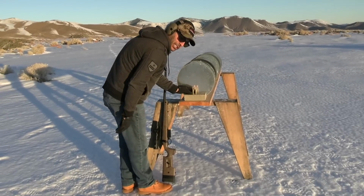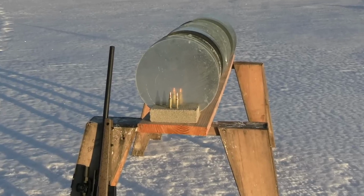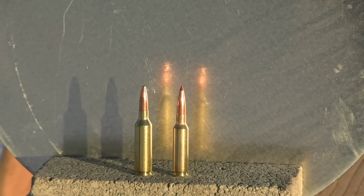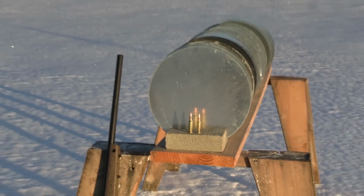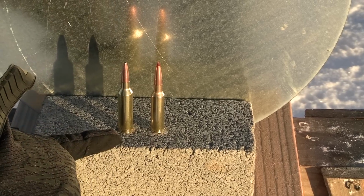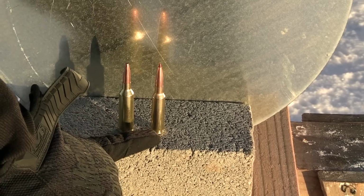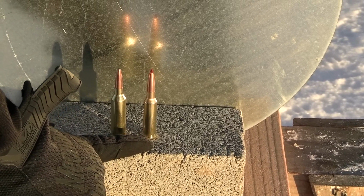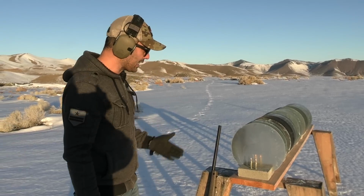I'm kind of getting into these new hunting rounds. A lot of people are interested. So we have a 6.5 PRC versus 6.5 Creedmoor today. We're going to see the piercing power and the energy power, probably. As you can see, the 6.5 PRC is more juiced up, more pumped up than the 6.5 Creedmoor. So if you do like this round, then you're definitely going to like this round. Look how fat it is. So we're going to test these two.